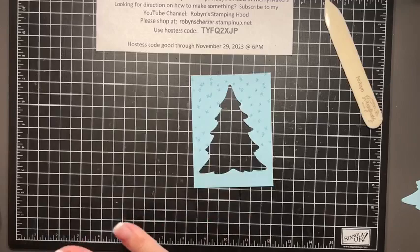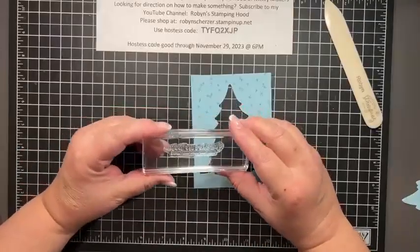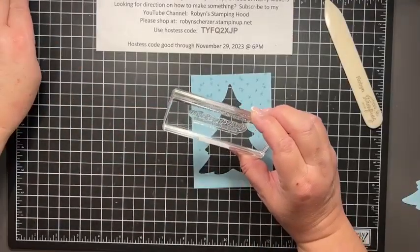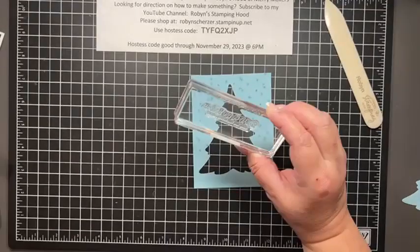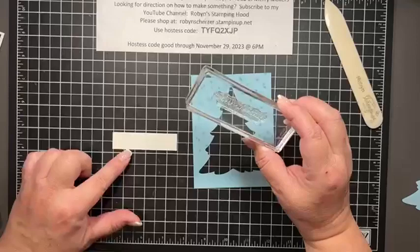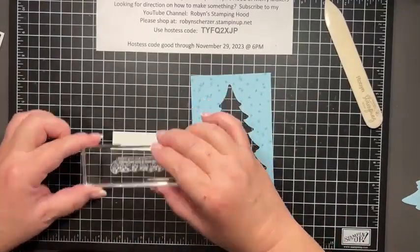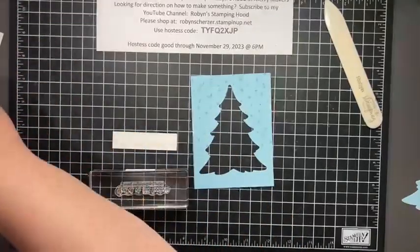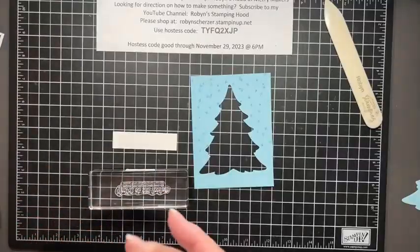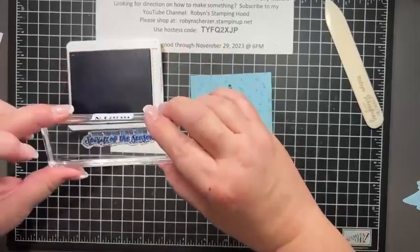Oh my gosh. Okay, so then I wanted to use the saying that's in there. It's, what is it? Hoping your home is filled with the spirit of the season. So I'm going to take this piece of scrap. This is a 3/4 by 3, I believe. And maybe I should stamp it the right way. But I'm going to use Blueberry Bushel, if I can find it on my messy desk here. Ooh, look at that. You can now perfectly see.